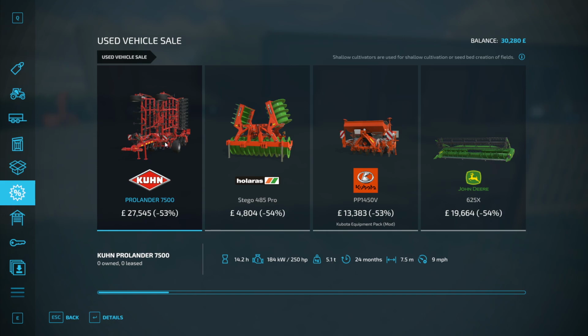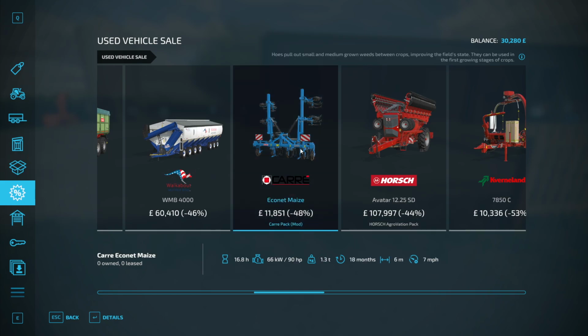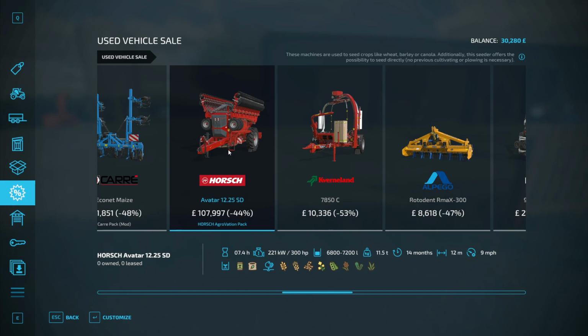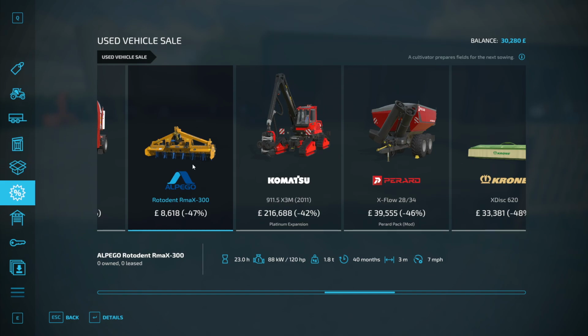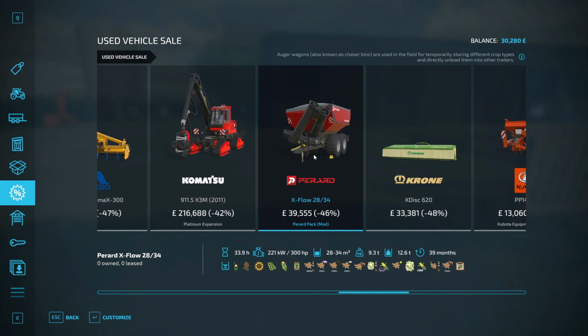What's the store sales like today? That's a shallow cultivator, but I already have one, so no big deal. T7, that was the last thing we saw. This is a hoe. This is the big giant cedar from Horsch. It's nice, but pricey. Well, not so pricey now. 300 horsepower, can't do that. There's a wrapper, there's a cultivator that's tiny. There's a huge giant auger wagon.